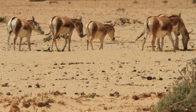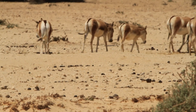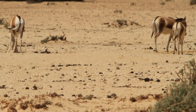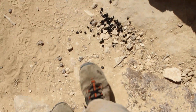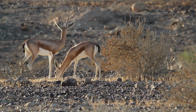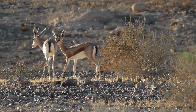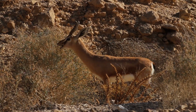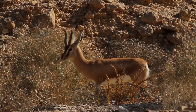The Asiatic wild ass became extinct in Israel, but the Israel Nature and Parks Authority has successfully reintroduced them to Maktesh Ramon. This pile of droppings tells us that we have entered the territory of the Dorcas gazelle. The gazelles make sure to leave fresh droppings wherever they go, and we can also see where they have been by their telltale heart-shaped tracks.